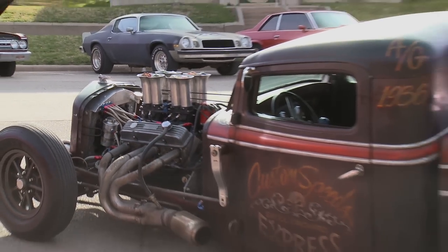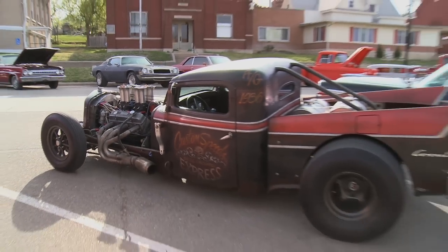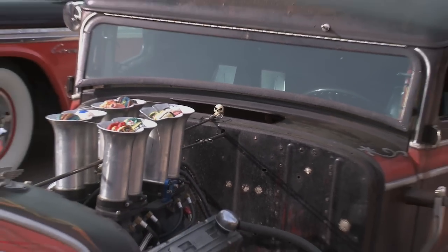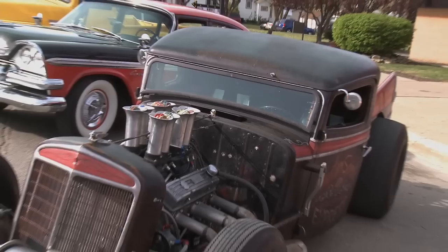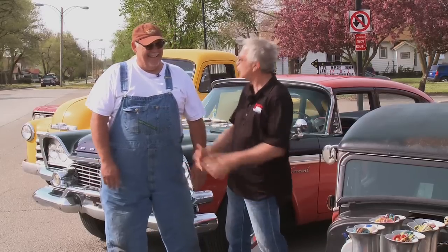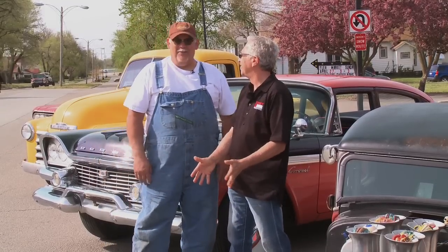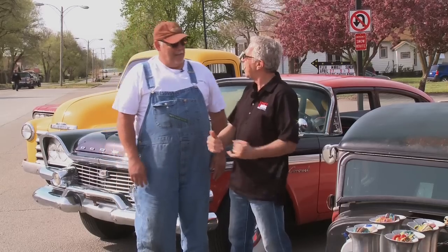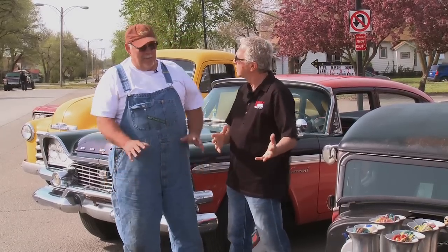So this engine pumps out some power. Does it suck the gas? Yeah, it runs on methanol. So it uses twice as much quantity-wise as gas, 2 gallons of methanol to 1 gallon of gas. That's kind of the way it works. What kind of gas mileage? Three. Three? So you drove it here, right? No, we drug it in a trailer. But you did drive it from the trailer to here. Yeah. And you get pulled over by the cops for this? I've never been stopped in it.